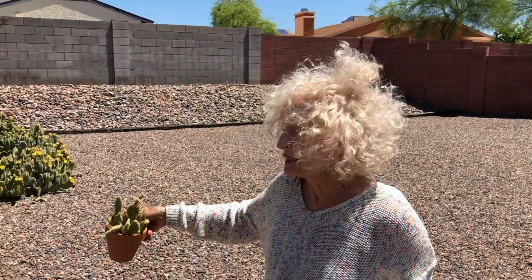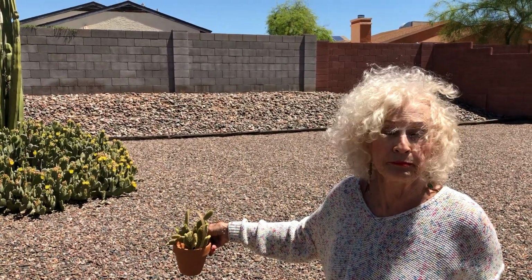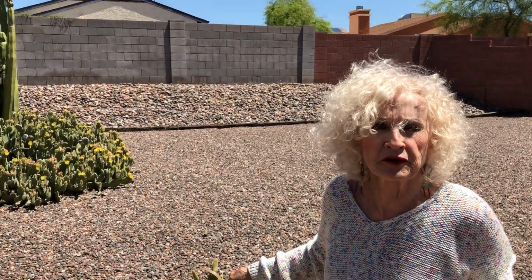We're fortunate to be filming these cactus now. They look like prickly pear, but they're really called beaver tail. And we'll get a close-up and you can see why they're called beaver tail.